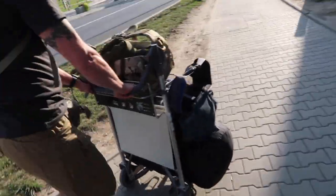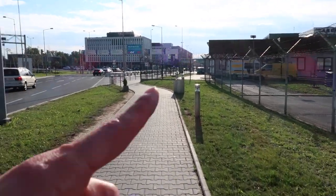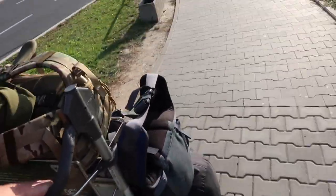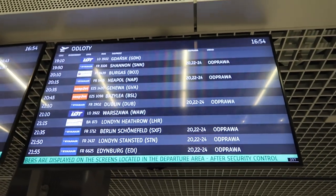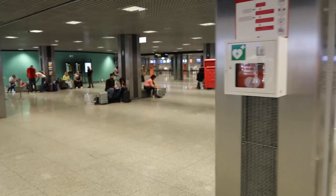There is yarn. And here is Krakow Airport. So we're heading over there. Give these two and keep two on our backs. And can you see Shannon? 2022-24. Let's check it out.